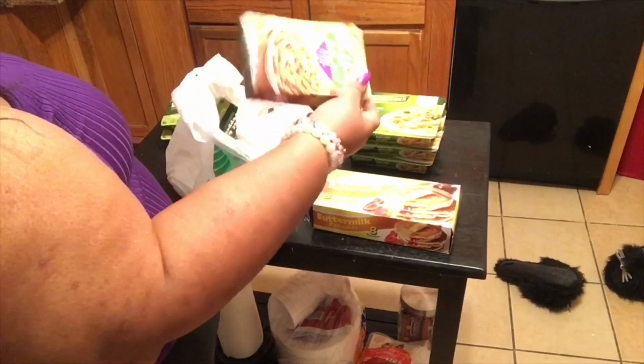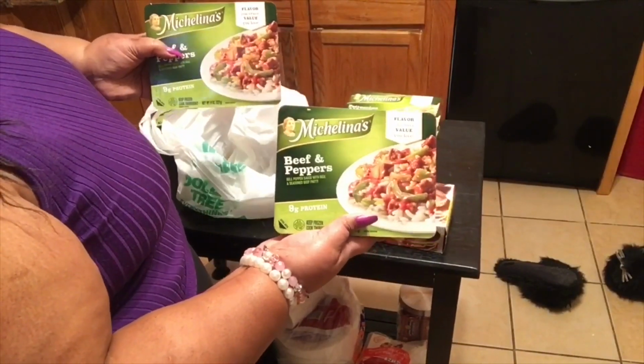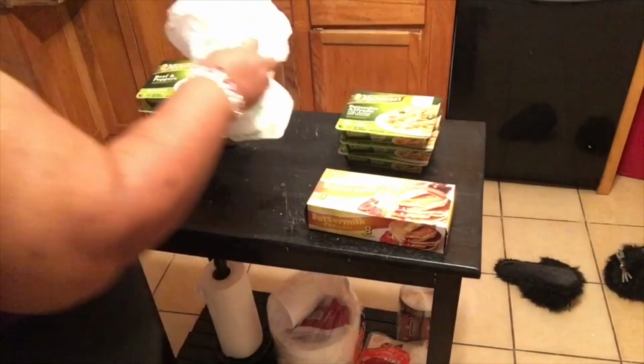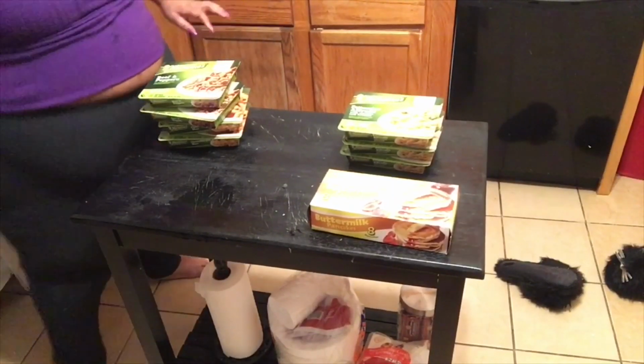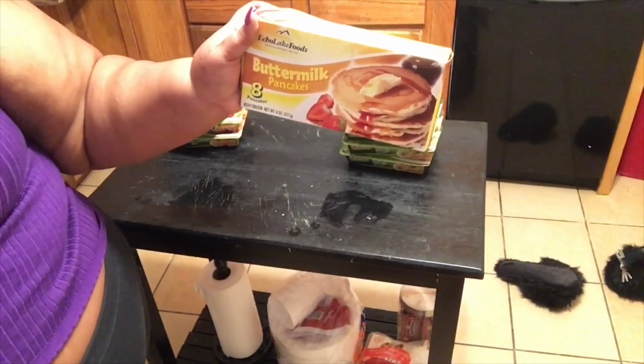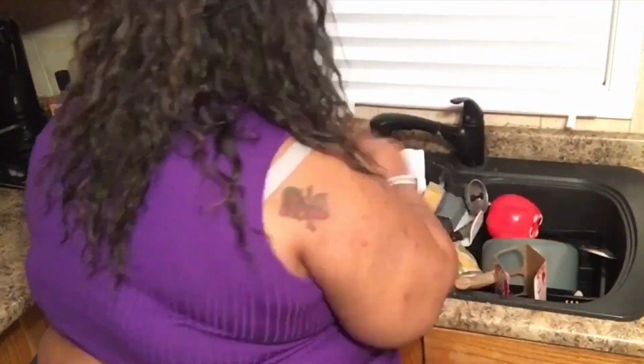And then also I picked up some, oh, here's the other Suddenly Salad. I knew I had 2 of them. But this one is like a beef and pepper. So with a little seasoning, we'll get that together as well. So I'm excited to try these. I've never tried them before. So hopefully the girls like them. Oh, and I got them some pancakes for in the morning.